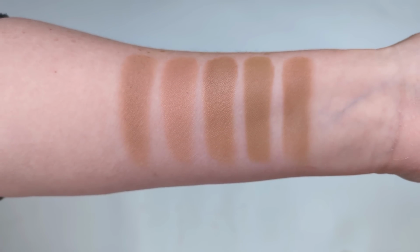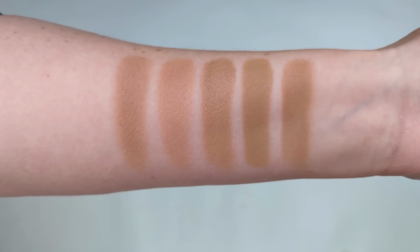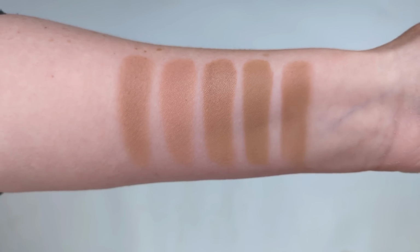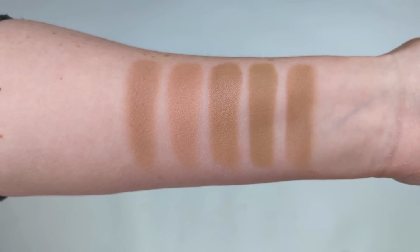The MILANI Sunkissed, which is second from the right, is, I would say, the deepest out of all the colors and probably has the least pink, but it is still very cool toned. And then the LA Girl one on the right is also kind of similar to the Gucci and the Flower color. So I hope that gave you some options for a cool toned pink tone bronzer.